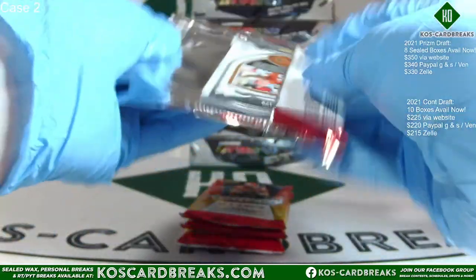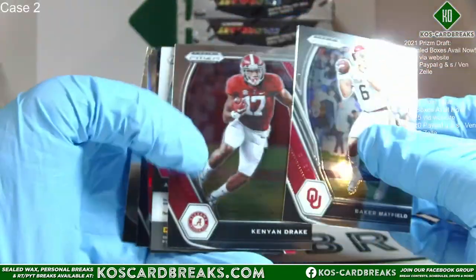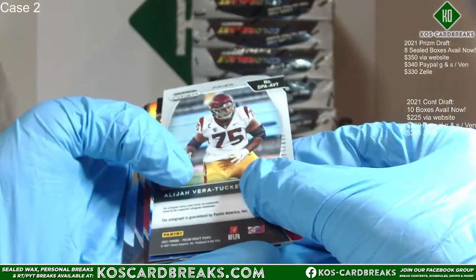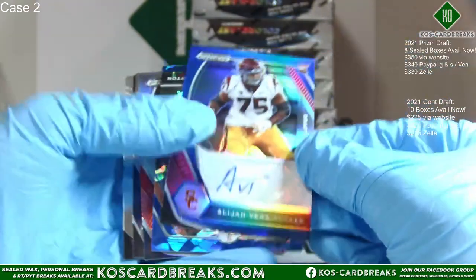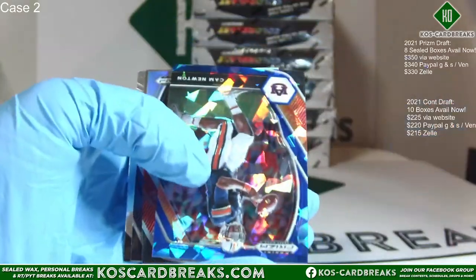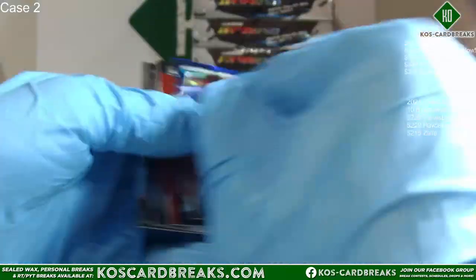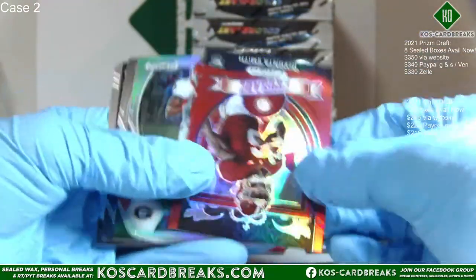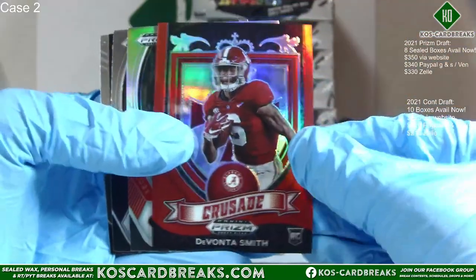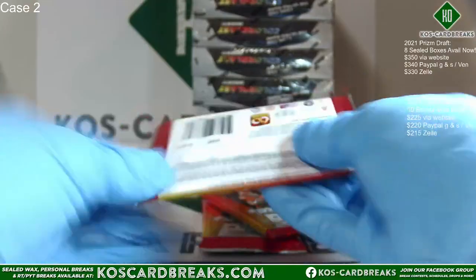So we hit Trevor Lawrence and Mac Jones in the first case, and Zach Wilson in this one so far, along with a fair number of other pretty good ones. 58 of 149 for Vera Tucker. 58 of 149 for the blue auto for Tucker. Cam Newton, Blue Ice, 18 of 99. Devonta Smith, Red Crusade, 155 out of 299. Nick Chubb, silver. Jason Owe and Greg Rousseau, base.